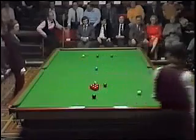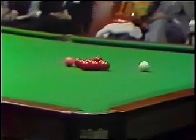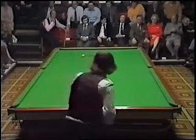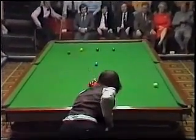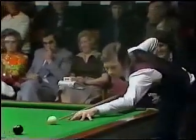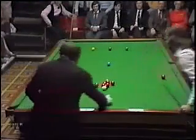37. 44. Taking this red down into the bottom left. It's a lovely one. Now this time he's got to smash the pack again. And he's unlucky. The cue ball is stuck to the top red.